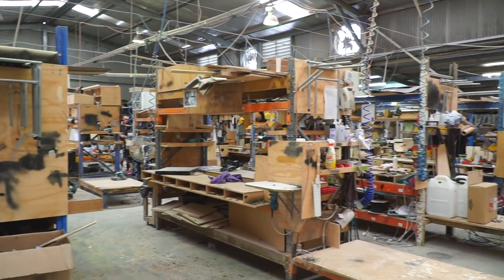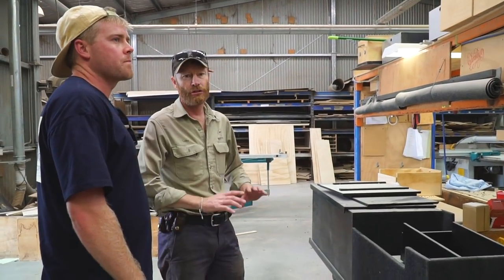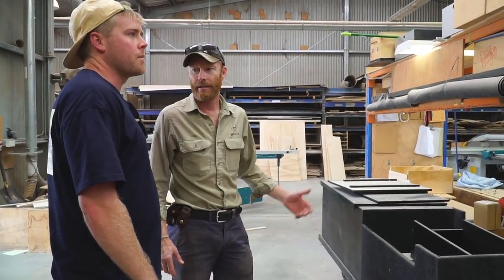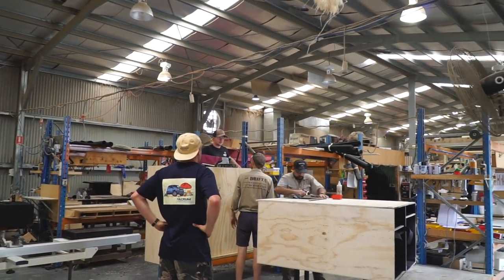After a look around their shop in town, Luke led us not too far away to the Drifta four-wheel drive and camping factory. Give us a bit of a behind the scenes tour and a look at how some of their things are made and manufactured right there in Gloucester.